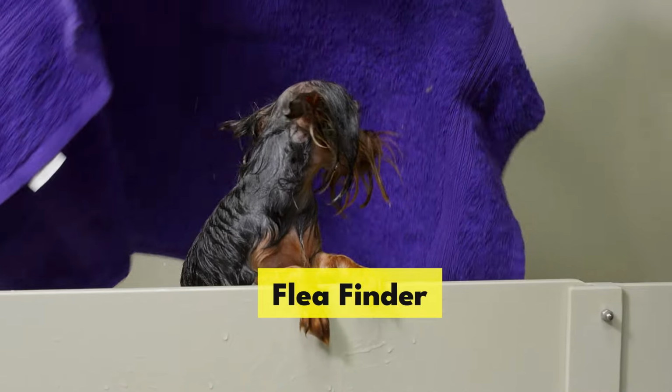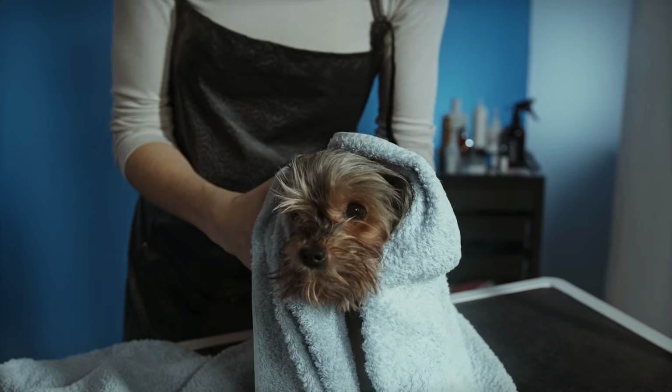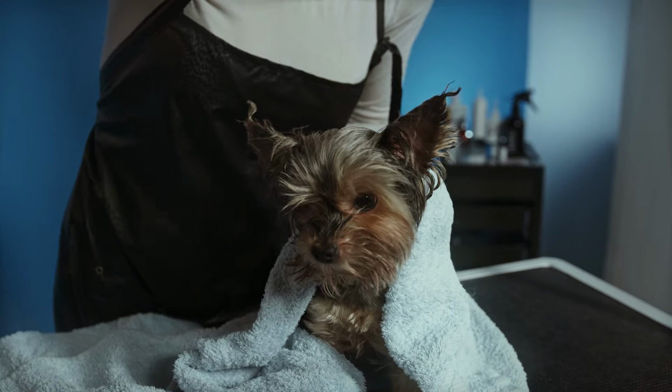Flea Finder. Lay a white towel under your dog while you give them a good brush. Fleas or flea dirt, which looks like tiny black specks, will fall onto the towel and become super visible against the white background.